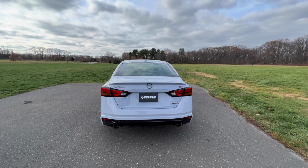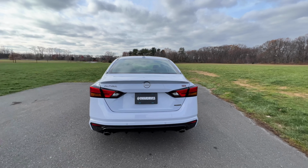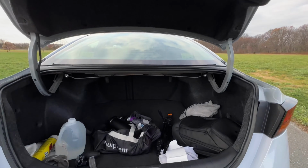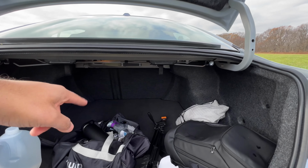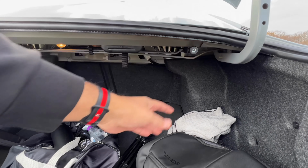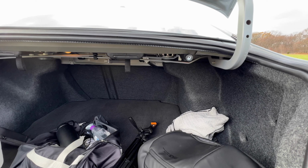Now let's check out the cargo space really quick. You can pop open the trunk with your keys, a button located near the driver's seat, or you can use this button located right here underneath the Nissan logo. And once you get it open, you have 15.4 cubic feet, which isn't bad, and it's pretty much on par with the rest of the segment. And you can fold down the 60-40 split rear seats by just pulling this right here. Pulling it and then going in the front and folding it down. So there's more work to be done.